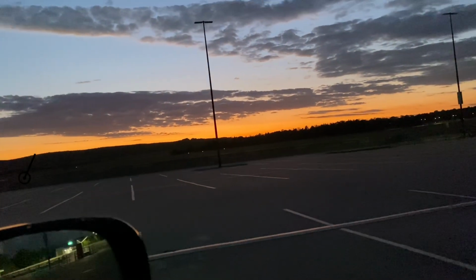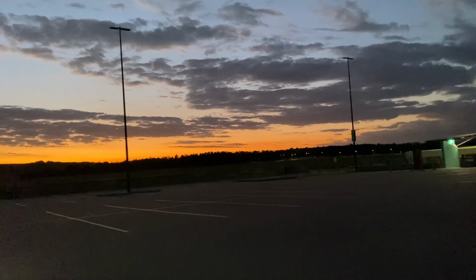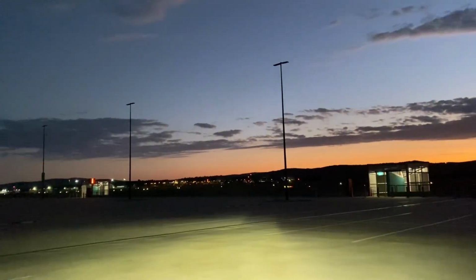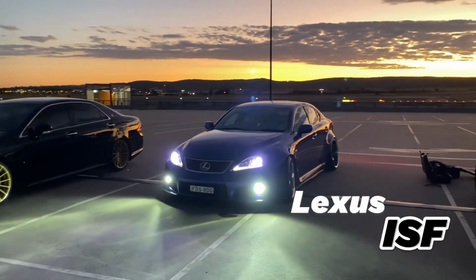I'm wearing for a cracker sunrise, look at that. Oh yeah. So we're here at Majura Park, right next to the airport. Airport is just down that way. Nice. This is Will's ISF.